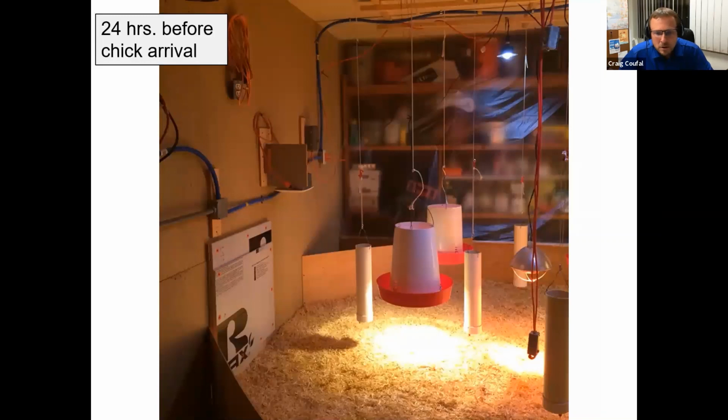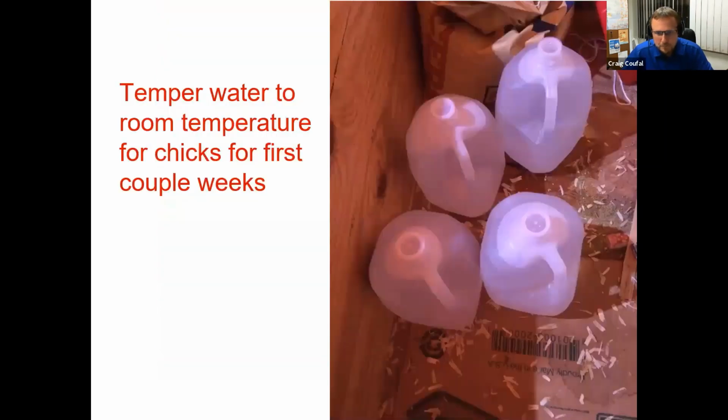Okay. So just one more thing about housing I'll mention is you always want to make sure you get your pen set up well in advance. This is a picture from one of our early pens starting out. Again, this is 24 hours before chicks arrive. The litter is down. The heat lamps are on. We're getting that litter nice and warm, because when those birds get there, we don't want to put them on cold litter. We want to have that litter preheated and ready to go well in advance. So that's very important.